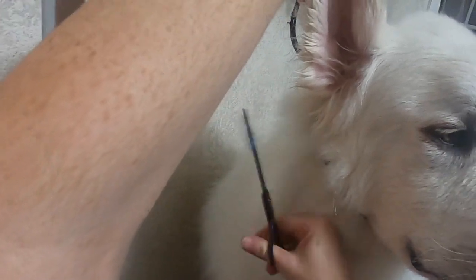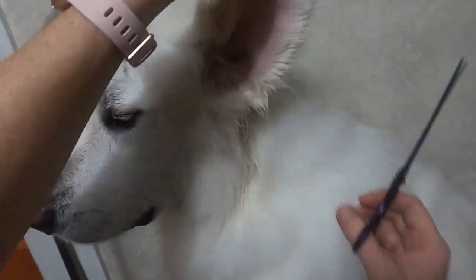Pyrenees, they're not for the faint of heart to groom. Holy cow. It's like a full day process, but they gotta get these guys all undercoat free because it's a lot. Okay, it's not a text, so we're good.